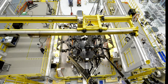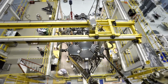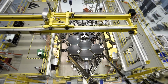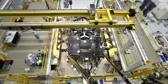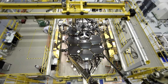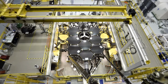And this video shows how we put the mirrors on the backplane. This is a robotic pick-and-place machine. It has a robotic arm with a high-precision end effector that allows us to precisely place these mirrors for integration onto the backplane. These are the actual flight mirrors. They have black covers on them to keep them clean, but underneath those black covers are the gold-coated mirrors. So you get the idea of how this works.